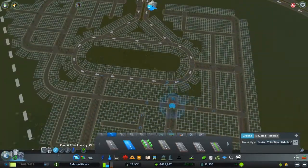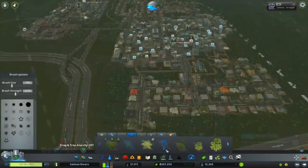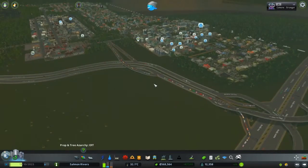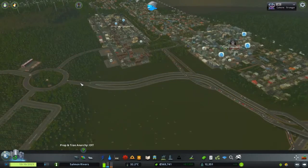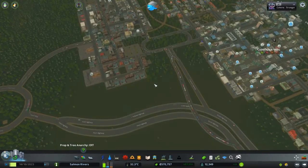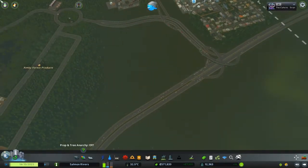Anyway, time for a few aesthetic details. So anyway, traffic's building up quite mightily. I don't know why nobody wants to use the big roundabout I've given them. Because it's not a direct route, I guess. Well, we'll see how that turns out anyway.